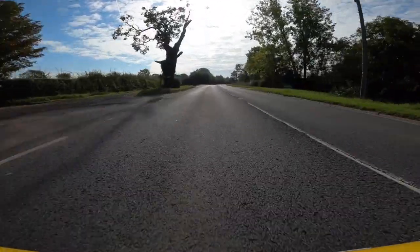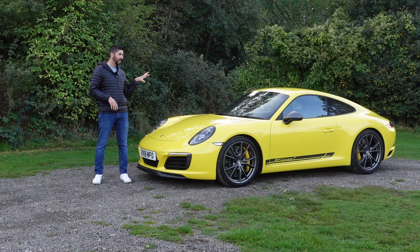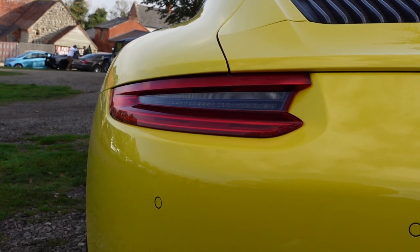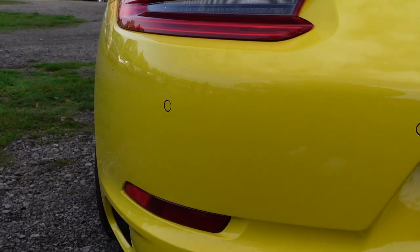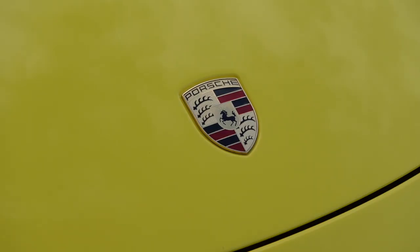This is the Porsche 911 Carrera T. Now, this is a very interesting car. Not only do I think it looks great, but it's also the kind of last of its kind in the form of the short, narrow-bodied Porsche 911, because as you moved into the 992 generation, everything became, well, quite wide. As you can see, we've got this in a beautiful racing yellow.